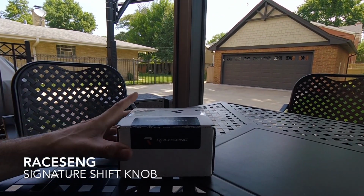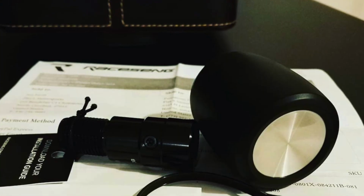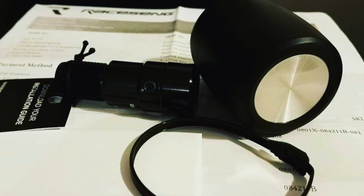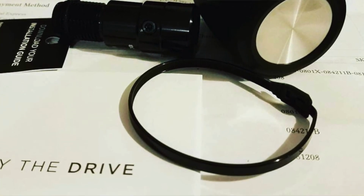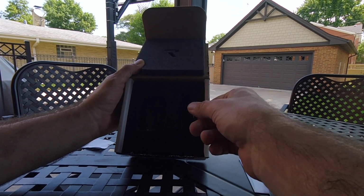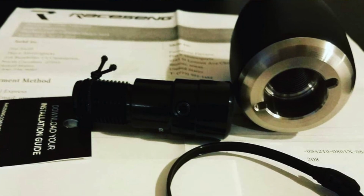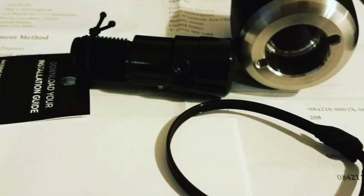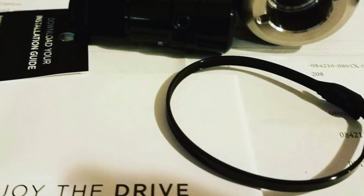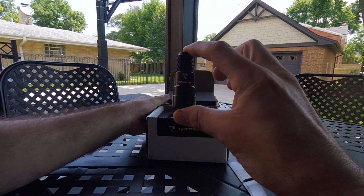So what's in this box from Raceseng? This is the Signature shift knob. Comes really nicely packaged. I'll show you the box contents here. Essentially what you get is 3 pieces. You get the zip tie, so you can reattach the shift knob back onto your shift boot. And then this is the shift adapter.